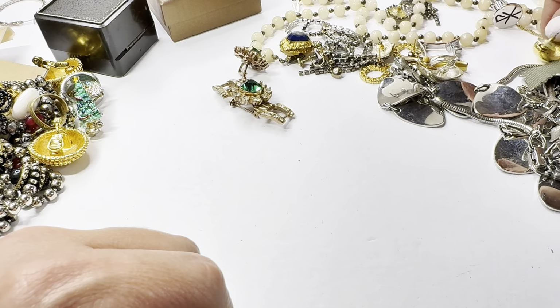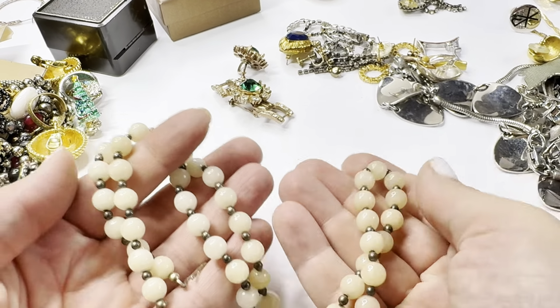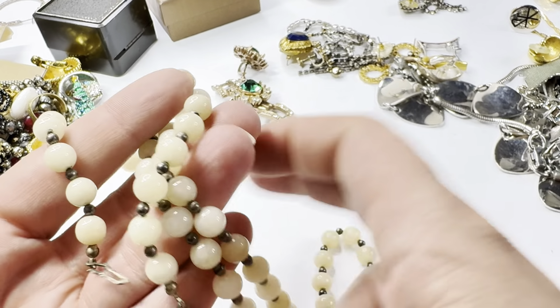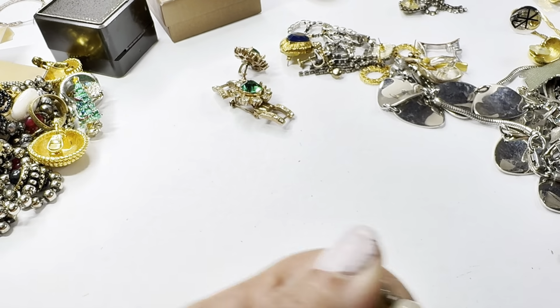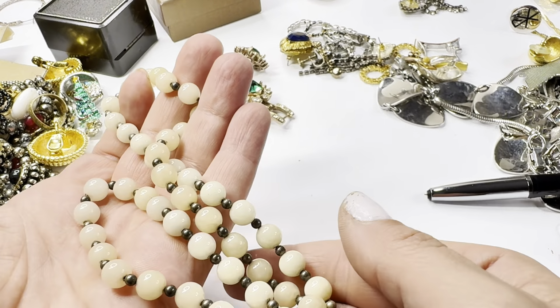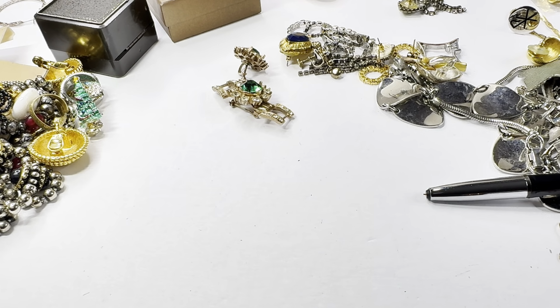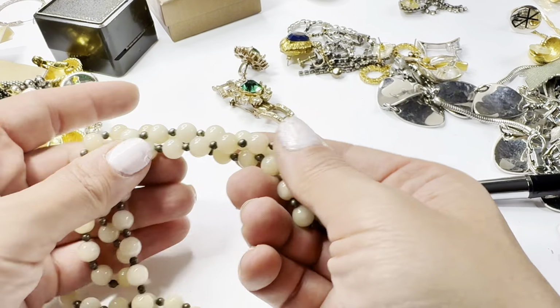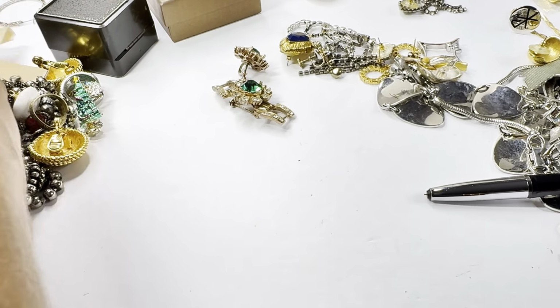All right, moving on. Okay, we have a necklace. This is probably some kind of quartz. Very old clasp on here. So yeah, I bet you this is some kind of quartz. It is a length of 24 inches, just a simple quartz and round bead necklace. Very cute, very nice. We'll say $12 on that.